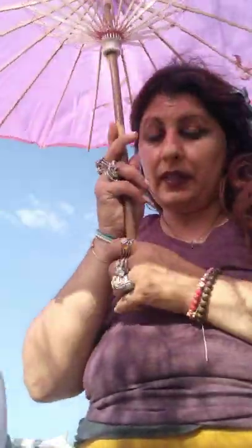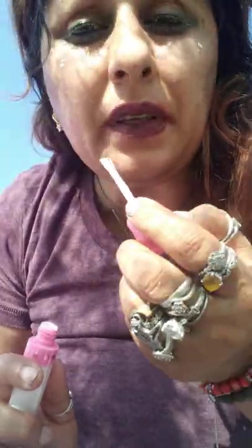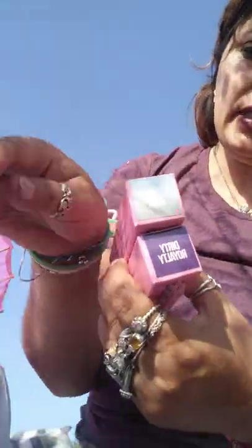Also, we got this little parasol today. Also, this one, which is literally pitch white, so I'm not sure what to do with it, but it's just white. You could use it for eyeshadow, highlighter, anything. Let's see what else we got here. Okay, these are the glosses. The colors are Dirty Royalty and Sky High.